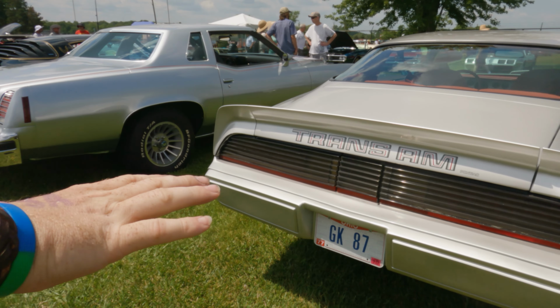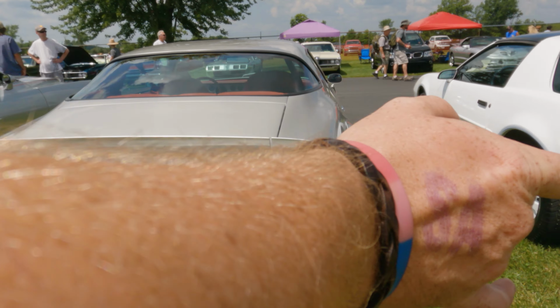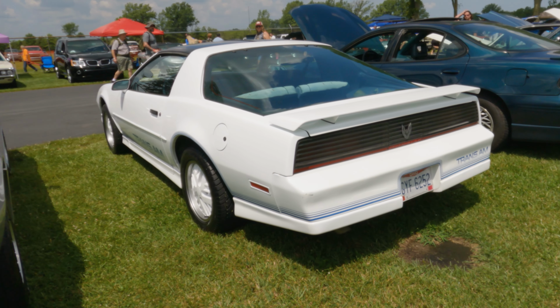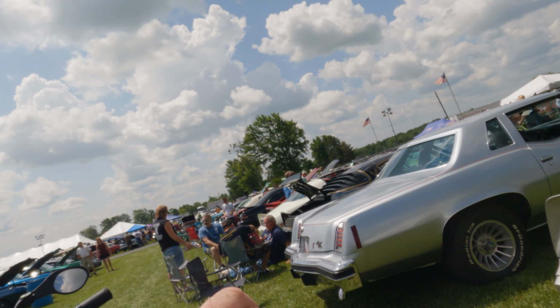So these are the different taillights. These were from '79 to '81, and that's what the taillights look like. And that is when they switched over to third gen, so from '82 up to '92.